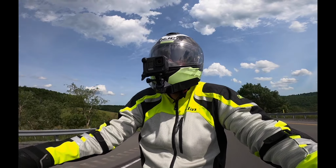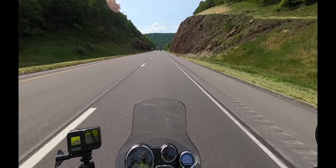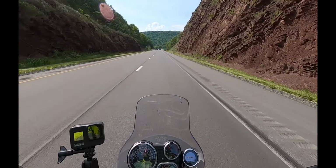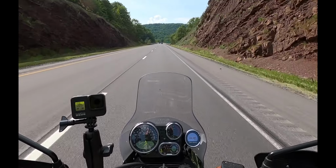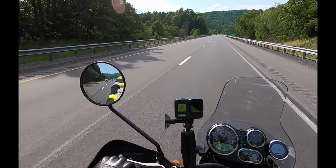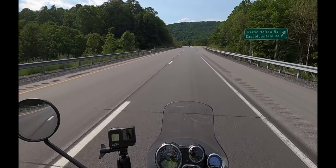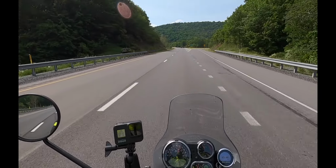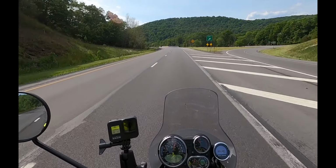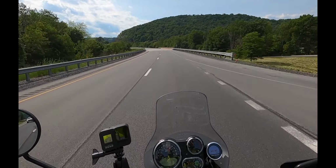and I'm heading up into the Allegheny Front, which is a large plateau to the west of the Appalachian Mountains here in Pennsylvania. My friend Paul is with me. I don't know if you can see him back there in the mirror, but we get to the top of this ridge here, and we'll turn off the four-lane highway onto gravel.